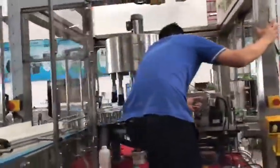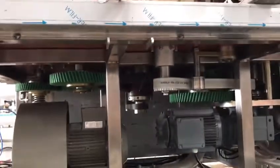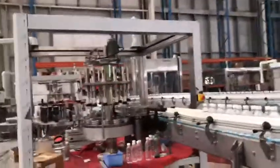Our structure is quite simple and it's easy to operate. You can check the gears below. It's very simple, and so it's easy to operate and easy to maintain. Machines will be tested before delivery.